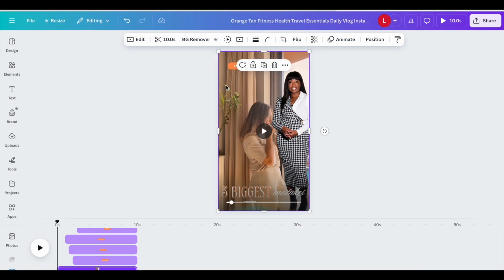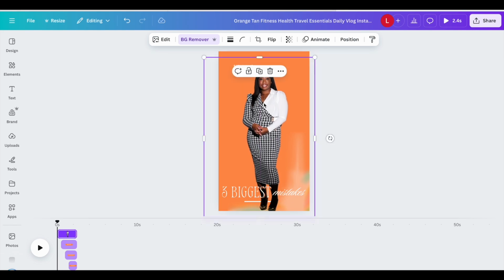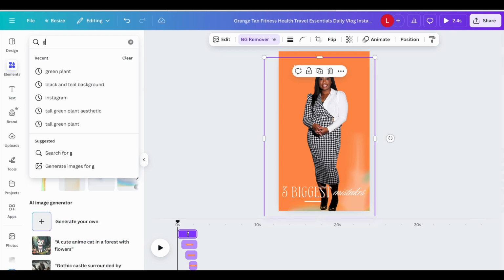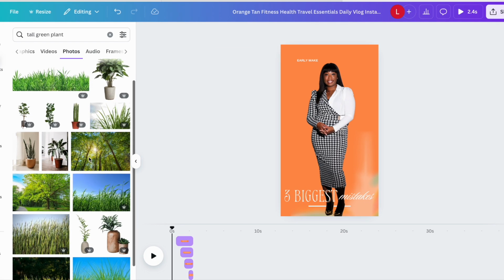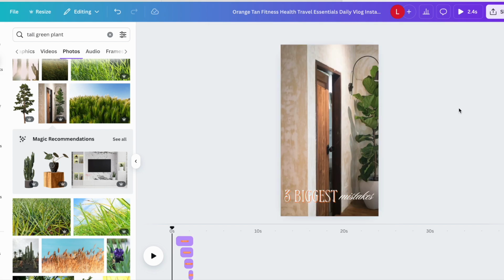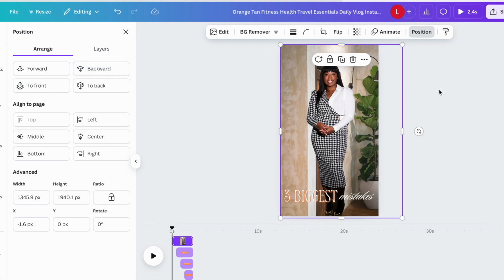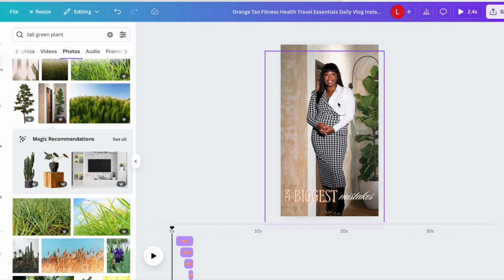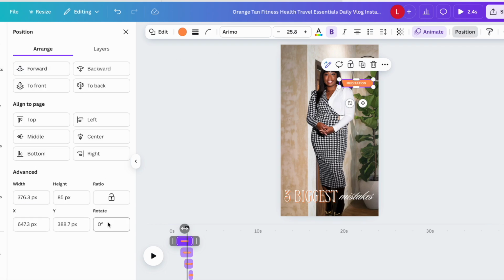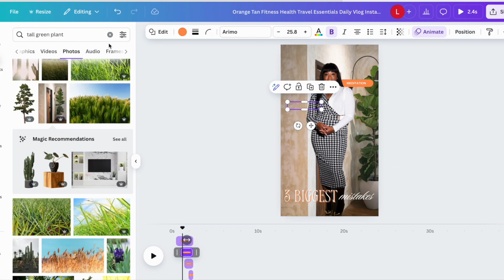So I'm just gonna go ahead and remove the background. Then I'm going to go ahead and bring me over here. And now I can click on elements and I can actually bring in like a green plant if I wanted to have a similar background. And so I bring this down, and then I'm just going to position this backwards, and then I can be in the photo like so. All right, girl. Now I have to position the buttons forward because I can't see them. So I'm just going to click here on all of these and position them forward.